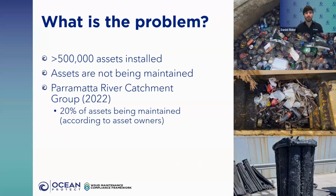But there's a lot of work that has been done in this space to understand how much maintenance is being done. There was an audit done by the Parramatta River Catchment Group in 2022, which found that 20% of assets were being maintained. This was according to the actual asset owners. So it could probably be a little bit less than that, and maybe more in line with the number I hear more frequently, which is about 5 to 10% of assets actually being maintained properly.